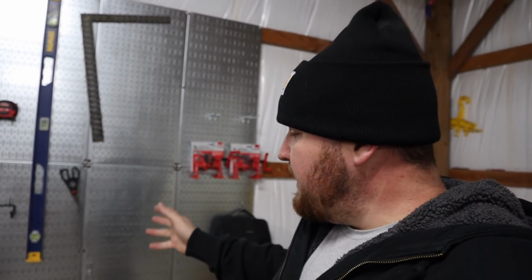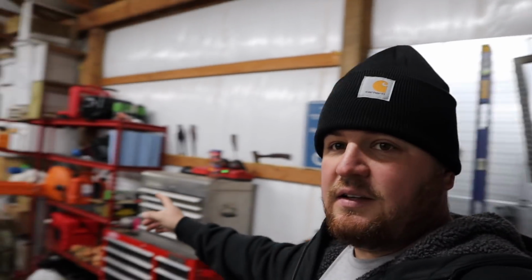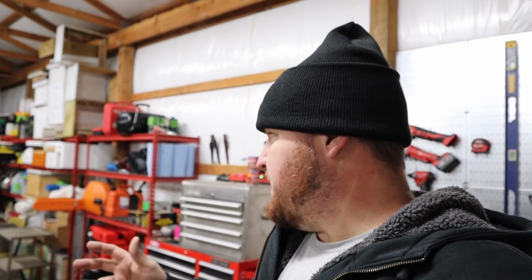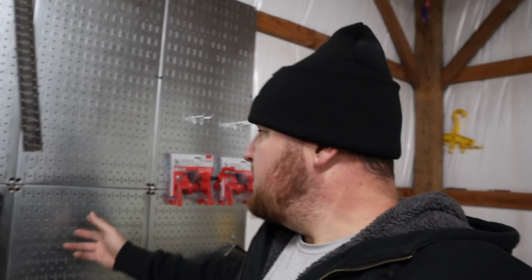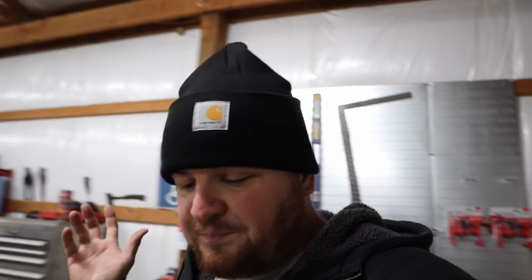It's going to allow me to hang up all kinds of different tools. I mean, I got stuff, guys, look at this. I got stuff buried in here that I rarely ever use, but every once in a while I need to find them. Just like gloves, safety glasses, I've got all kinds of stuff like that, but I don't know where it's at. So this will greatly help with the organization. And so there you go.